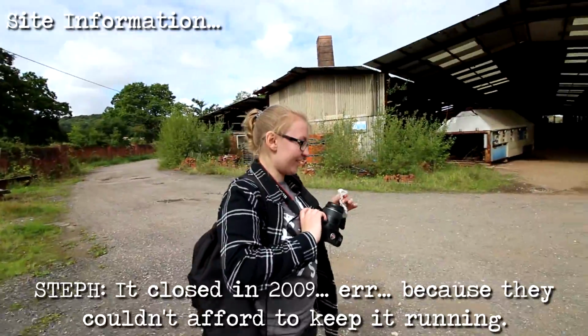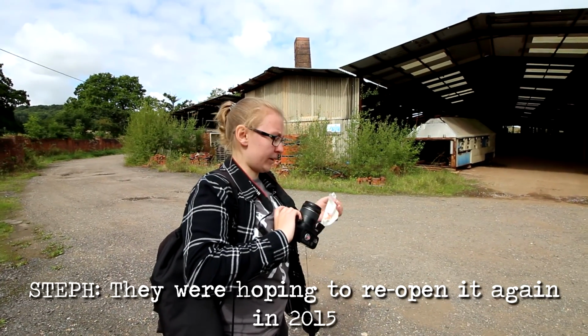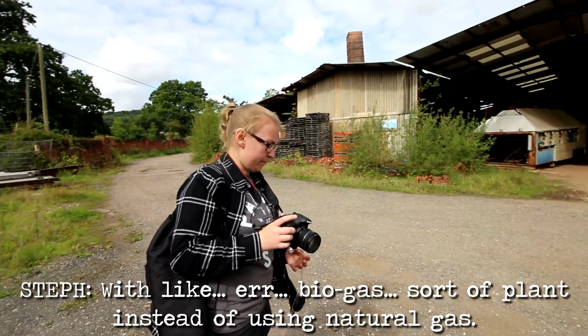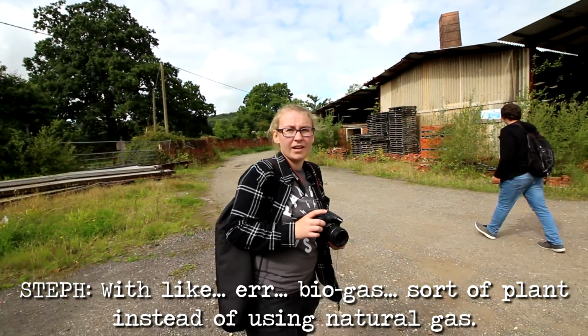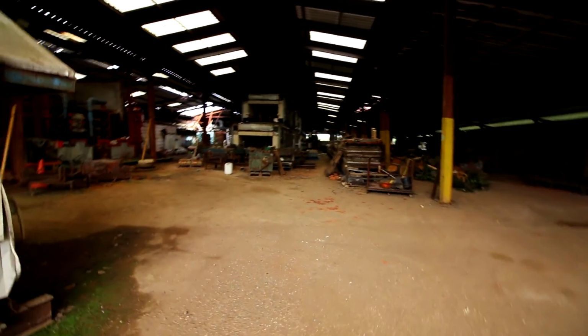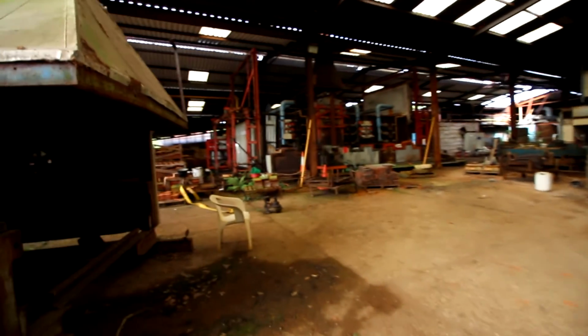It closed in 2009, because they couldn't afford to keep it running. They're hoping to reopen it again in 2015 with a biogas sort of plant instead of using natural gas, because that would be cheaper. Oh wow, it's such a huge place. So this is a Brickworks, in case you're wondering, if you hadn't seen all the bricks laying around.